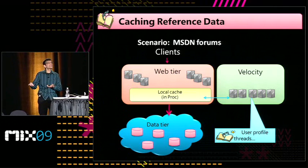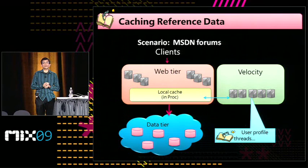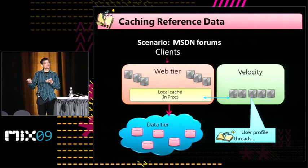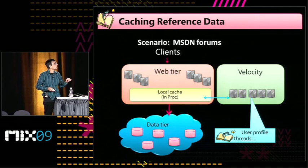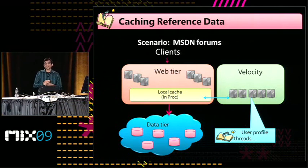That's the kind of performance and scale you can get by throwing in these servers. And you can imagine that Facebook, MySpace, all of them use these distributed cache servers. They don't use Velocity, but they have other cache servers that they use. Basically, reference data is easily cacheable. In addition to having these cache servers, you can also have local caches in your web tier that can also help.